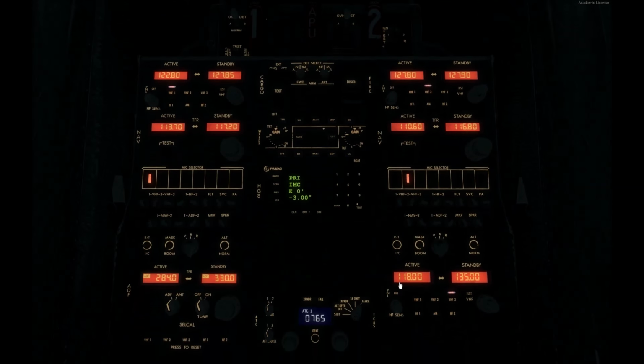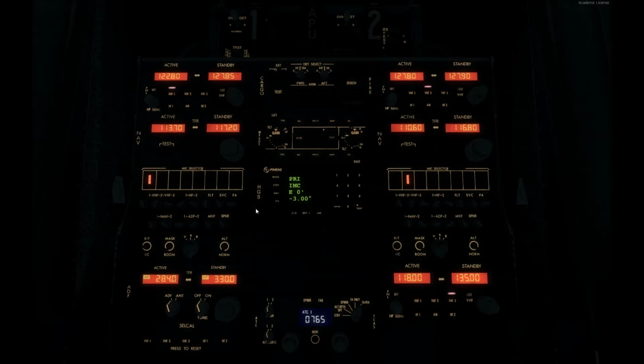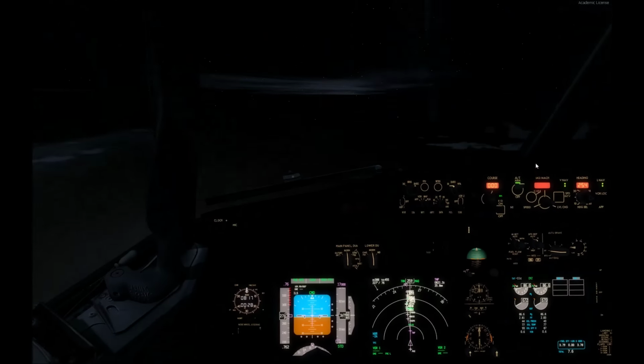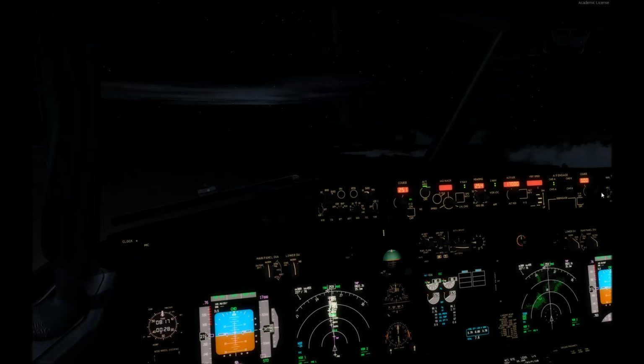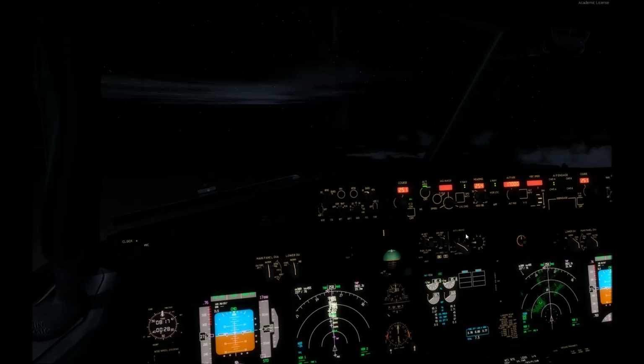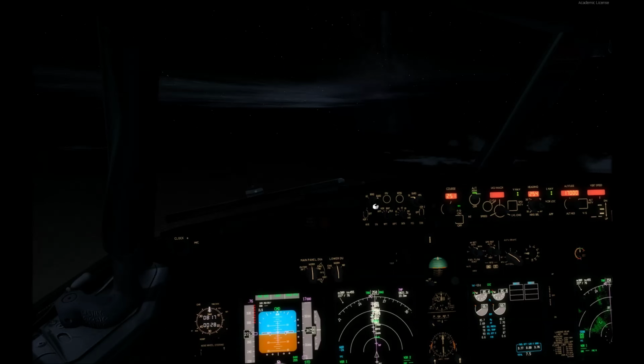ILS frequency and course. The frequency for 25 left is 109.9. Set that in both of our nav radios. And the inbound course is 251, so we'll set that as well, on both sides of the MCP here in the course selection. So ILS frequency and course is set. We have 11,000 feet of runway, so we'll just use an auto brake of 1. Don't need anything more than that. Minimums will be 304, so we'll set 304 here. That is done. Good stuff.